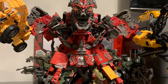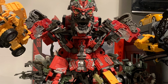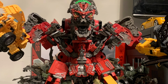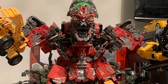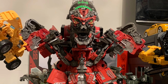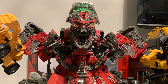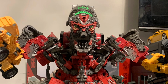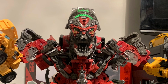And me personally, I just don't care because the Studio Series Devastator is still an epic, just ginormous figure to mess around with. I love it. I love it so much. And not only did they manage to make Studio Series Devastator look really nice, they actually managed to make each individual Constructicon look fantastic and very movie accurate. And each individual Constructicon is just fun in their own way. And yeah, I have nothing else to say other than let's move on to number 5.